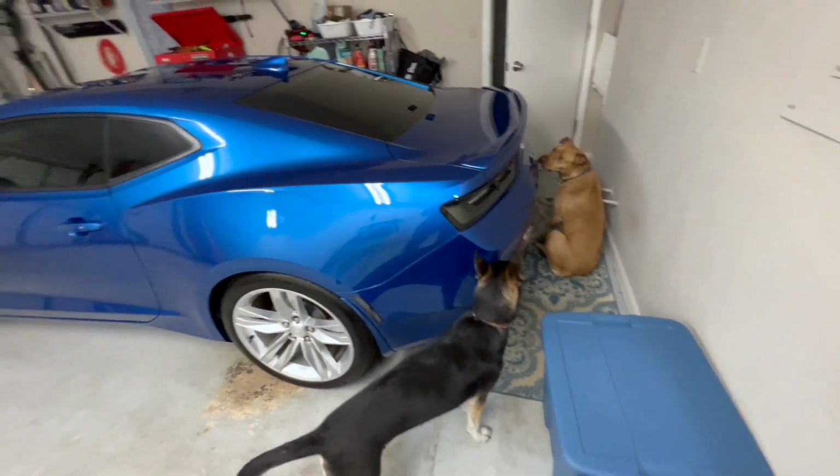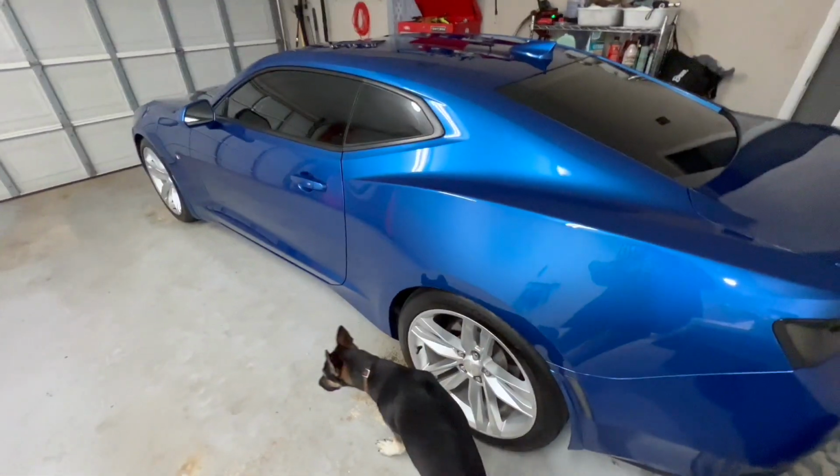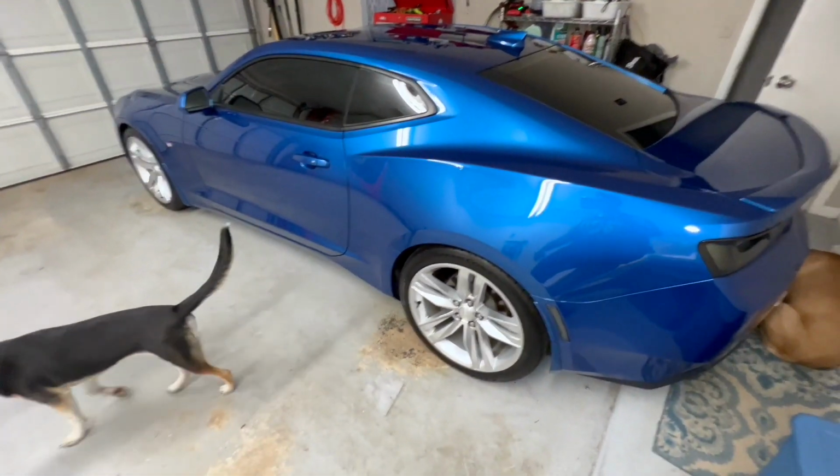As promised, I'm going to do the interior and exterior shots of the car after 5 years, 40,000 miles.